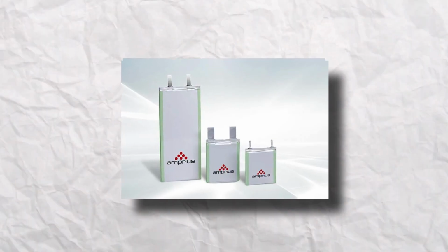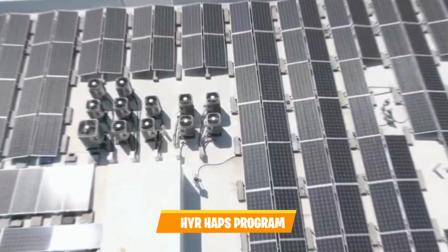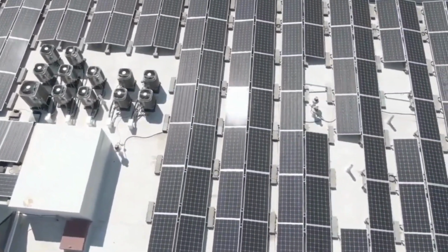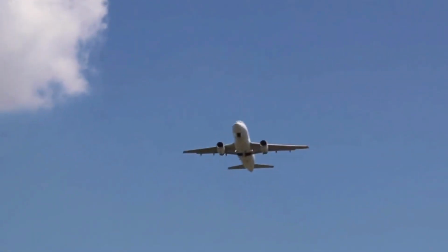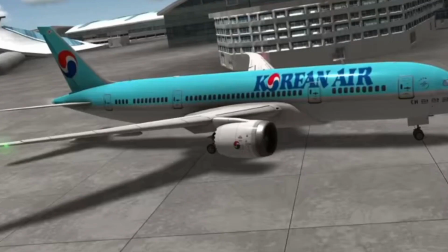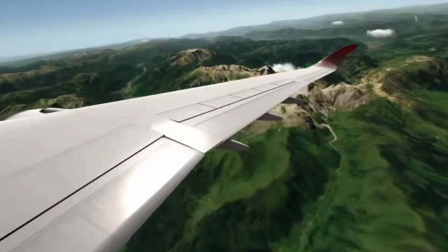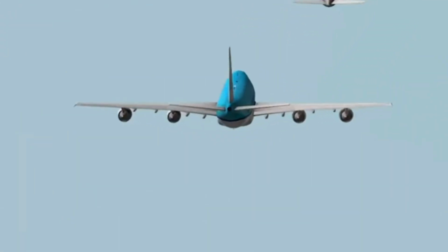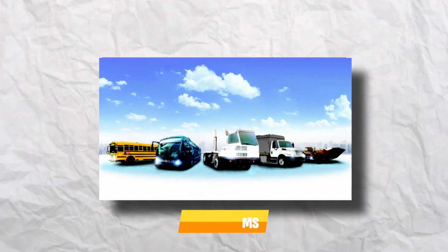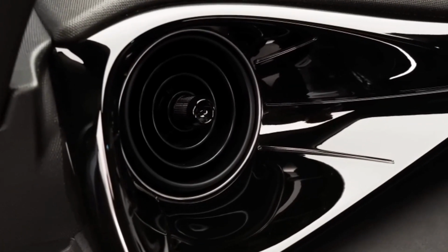Amprius Technologies has partnered with Airbus to supply silicon anode batteries for the Zephyr HAPS program, which intends to develop a solar-electric stratospheric platform capable of flying for months without landing. They have assisted Zephyrs in setting numerous endurance records, including a flight of 25 days, 23 hours, and 57 minutes in 2018. They also collaborated with BAE Systems to deliver silicon anode batteries for electric aviation applications such as the EV.Technology vehicles.